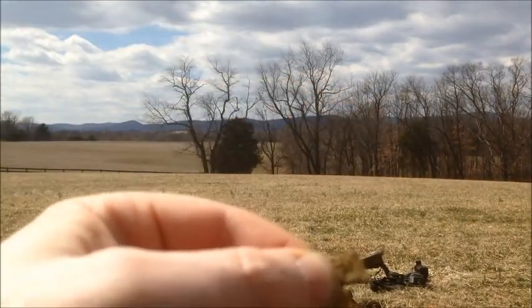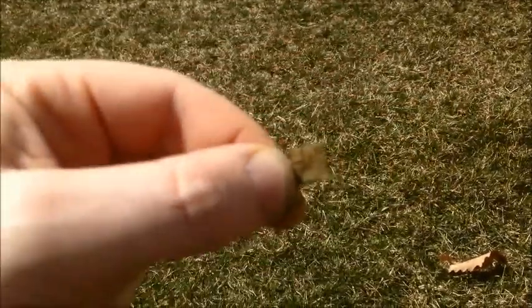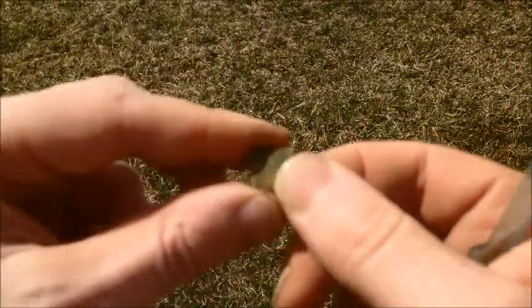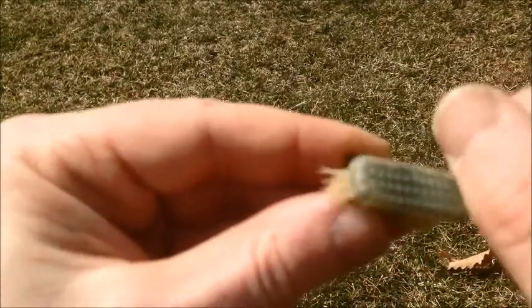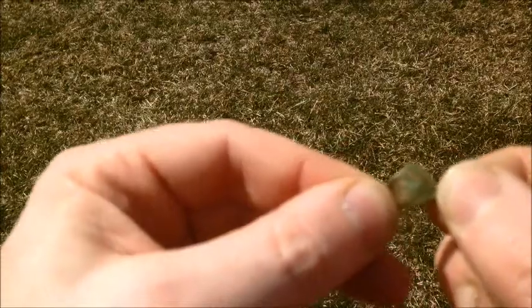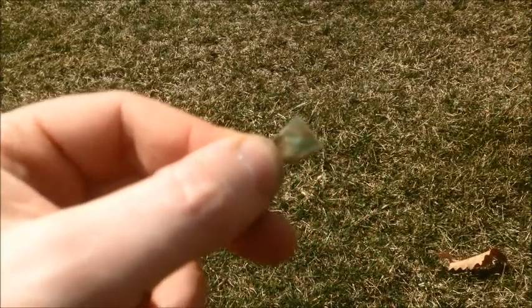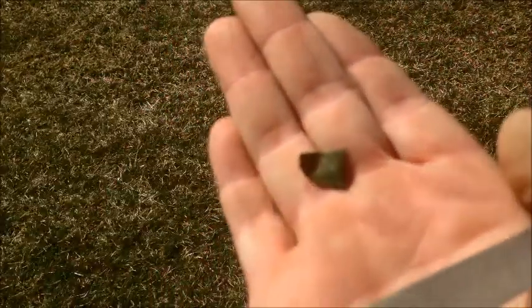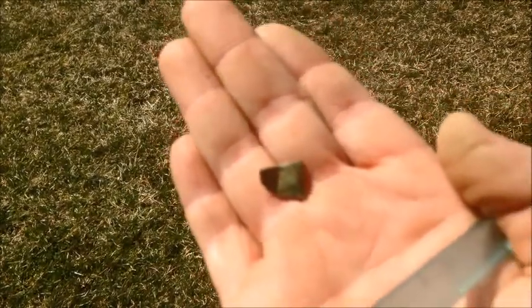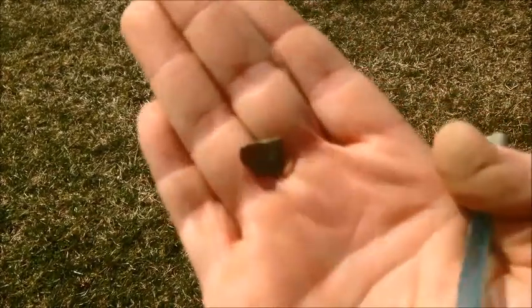So as you can see, let me tilt the camera down because it's really starting to get bright out here. That's the other side. Look how green that is. It's got like a circular pattern on it. Not exactly sure what that is. If it's anything really special, I'll show you guys later on.